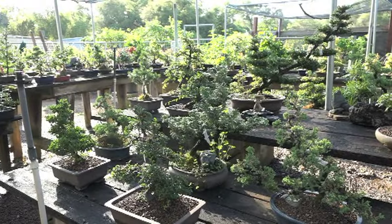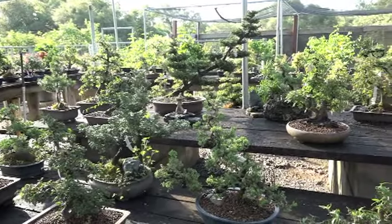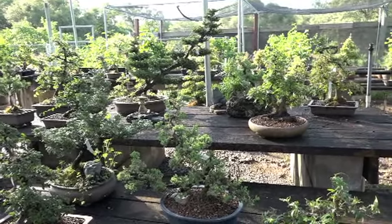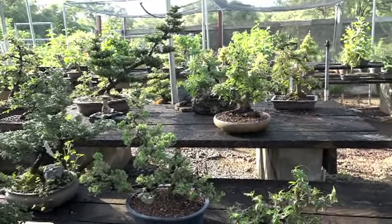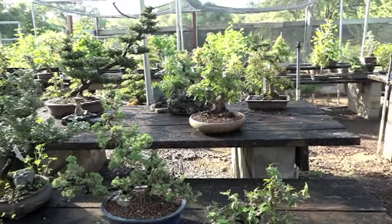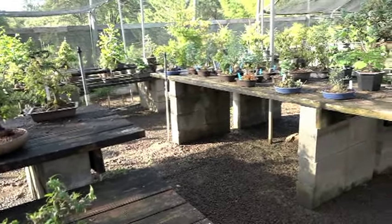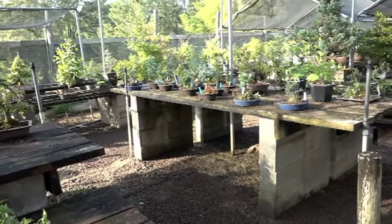This area is relatively clean. I've been kind of pulling the weeds and trimming, so this part looks sort of presentable. This part too.